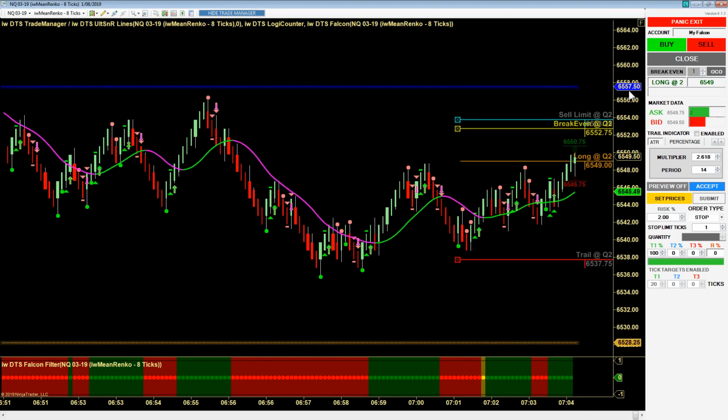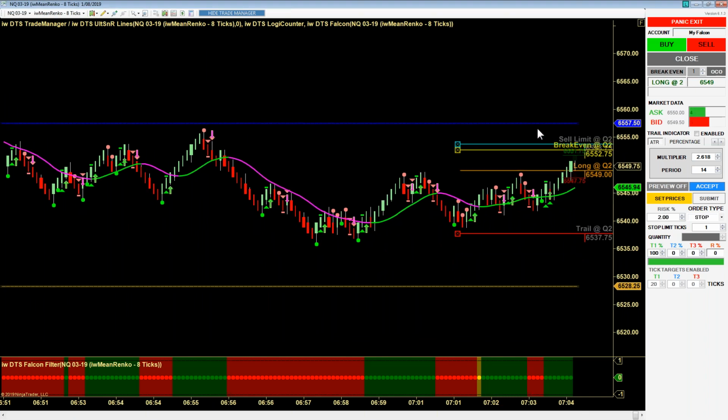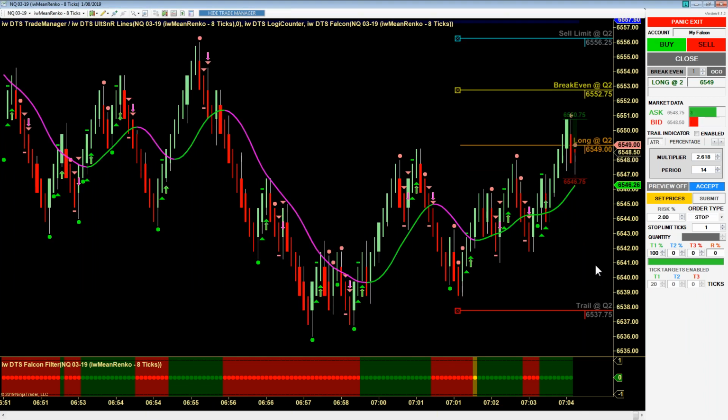Normally, I would just take profit on target here, but at 65-65, I could stretch it a little bit. I could try to take profit here closer to the primary resistance zone, which seems to be having some influence on the market here today.